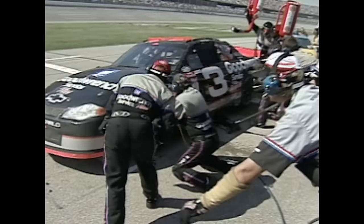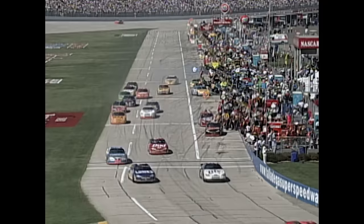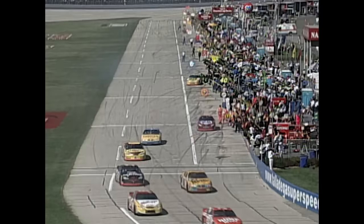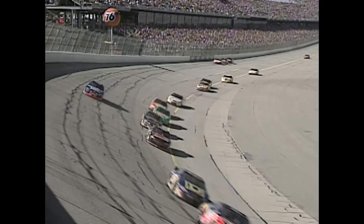For Earnhardt, it is four tires, fuel, extra man over the wall to clean the windshield. Working on the left rear, now he's out of the way. And Rusty Wallace pulled out and nearly clipped Earnhardt, trying to leave pit road. Very close. I thought he was going to get him. I was looking at it as opposed to the monitor when they were coming out, and I thought he was going to hit him. Scott Pruitt in the tie four car, getting his service and getting back on the racetrack.